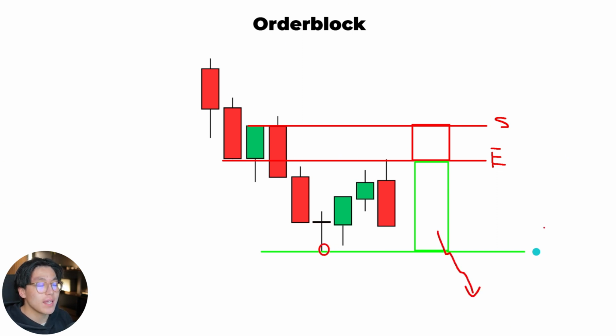So with this being said, this is the final setup that I personally use within the break and retest system. These are the three primary setups that I use on a day-to-day basis. Now let's go on to some examples to show you guys exactly what this looks like in real time. And then I'm going to be showing you guys the live trading sessions as well.